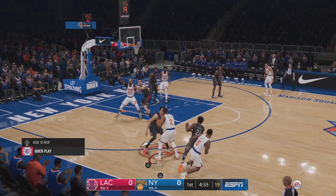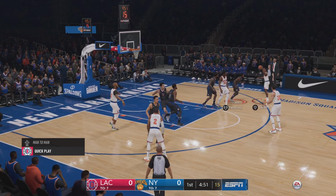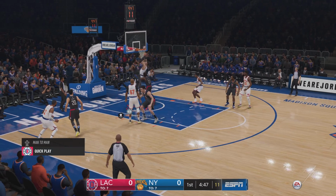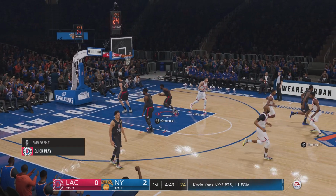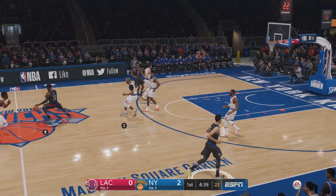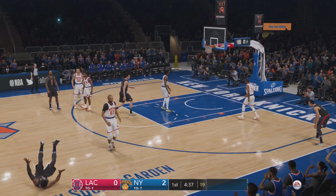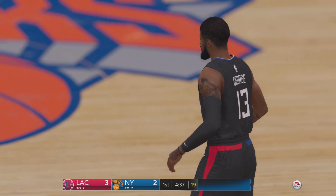Smith to Gibson. The drive, right to the basket. Goes reverse to lay it in. No doubt about where that one was headed. George knocks it down and the foul. And a chance now at a 4-point play.